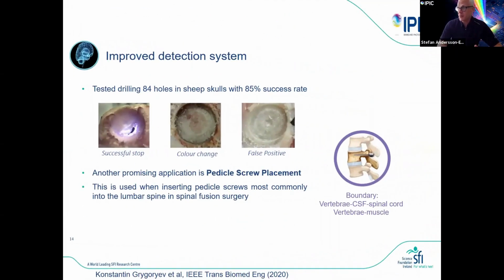So that actually is working quite well, and we can see that in this left slide, that we are just going through the bone. This is exactly the right time to stop the drill, and so that happens quite well, and this is what we're trying to do. And this is not the only application. If we develop this, we can develop it in many other areas of interest.